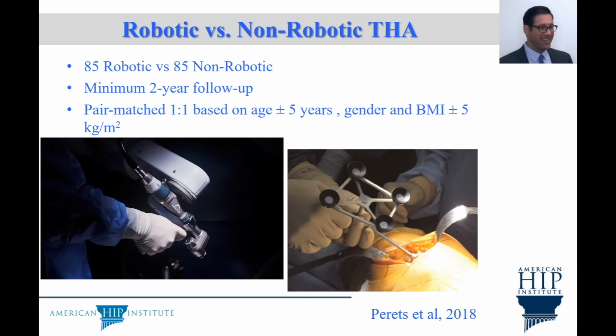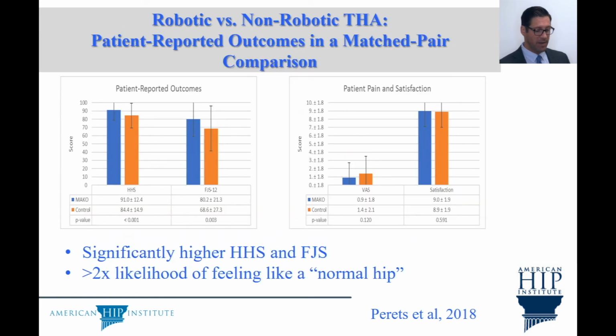Looking further at the clinical results, if we're not convinced yet, we've compared 85 robotic to 85 non-robotic hip replacements at minimum 2-year follow-up, and these were matched cohorts, and looked at the Harris hip score and, importantly, the forgotten joint score. Now, the forgotten joint score sets a very high bar for success and enables us to distinguish between the good and the great because of its lack of ceiling effect.